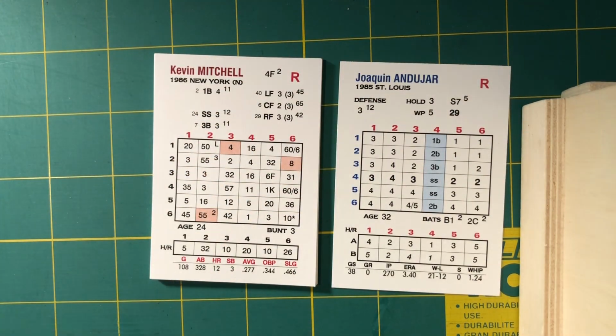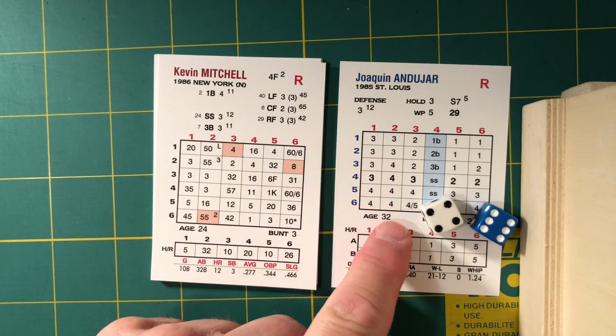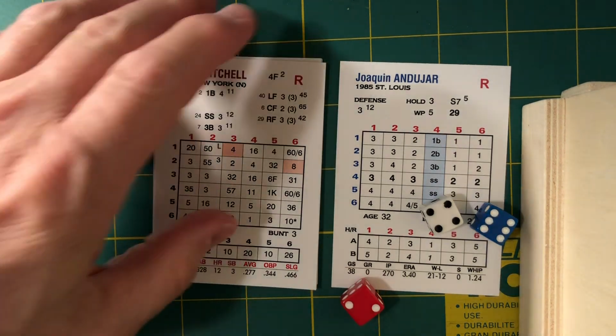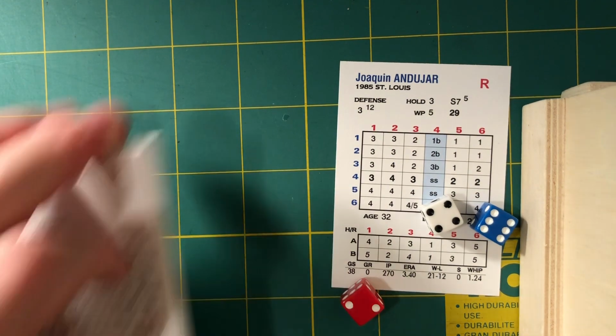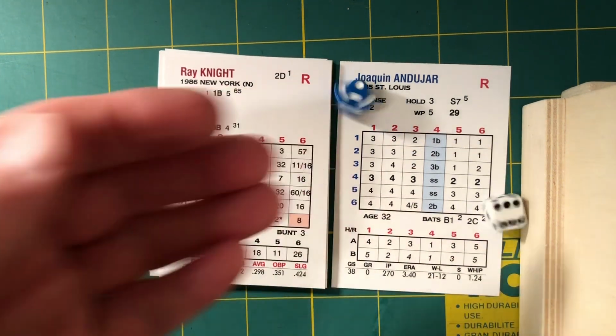Now it's Kevin Mitchell, Andujar the stretch, and the pitch to Kevin is a 2-4. That's a 3. Plus 4 from Andujar's card makes 7. And that's popped up. Foul territory. Wally Backman's gonna... I'm sorry. He did it again. Tommy Herr goes over and gets it. And puts it away for out number 1. Now it's Ray Knight at the plate. I said, oh man. Tommy Herr goes to get it, not Backman. Tommy Herr goes to get it, and that retires Mitchell. Now we're straight. Knight is at the plate.